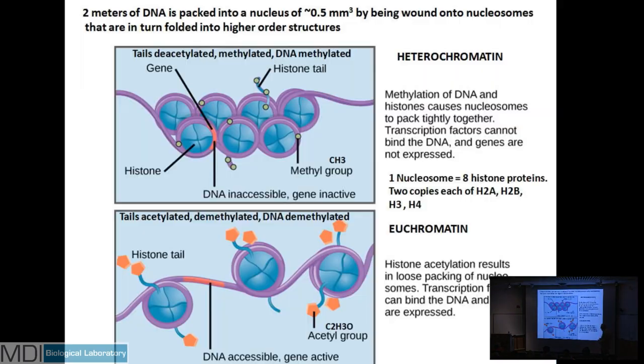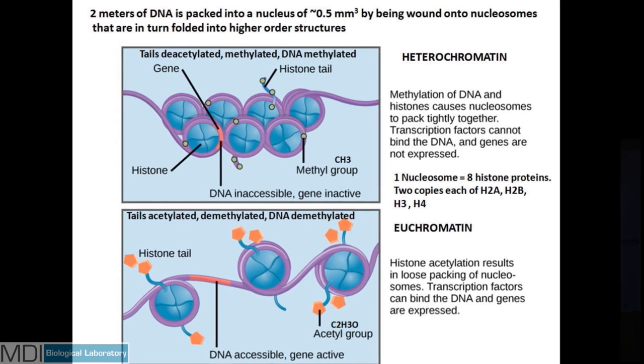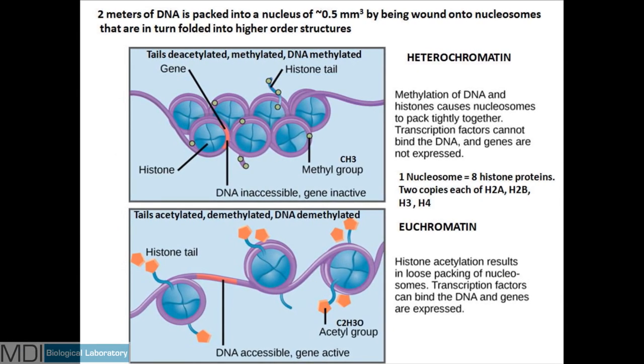So let's look at a diagram of this. Here's our 2 meters of DNA packed into this nucleus. And the way it's packed is that it's wound onto octets of proteins called histones. And there are about 140 base pairs that wind around each one of these histones. And for those of you who know what these proteins are, there are eight proteins. There are histone 2A, 2B, histone 3, and histone 4, and there are two copies of each one of those, 2A, 2B, 3, and 4, and that gives you an octet of proteins that form like a little ball here.